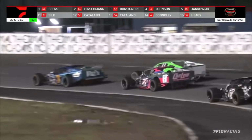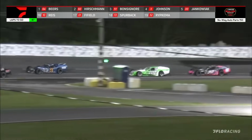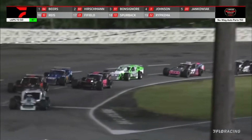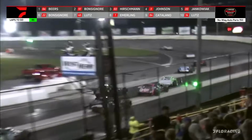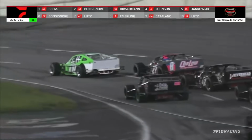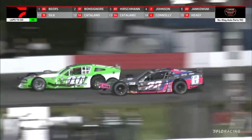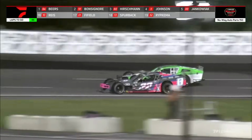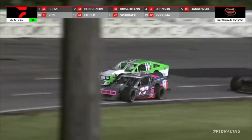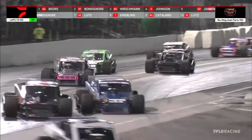22 of Kyle Bonsignore, threading the traffic rather nicely, is back up to the top 6, and he now starts to work over Jankowiak. Key with Jankowiak, he stayed out. Melissa Fifield on the inside as the entire front pack of cars go around, and it's still a good battle there with Jankowiak setting in the 5th spot. Here comes Kyle Bonsignore. Bold move to the bottom. Jankowiak left the door open, and Kyle Bonsignore will move in and pick up position number 5.